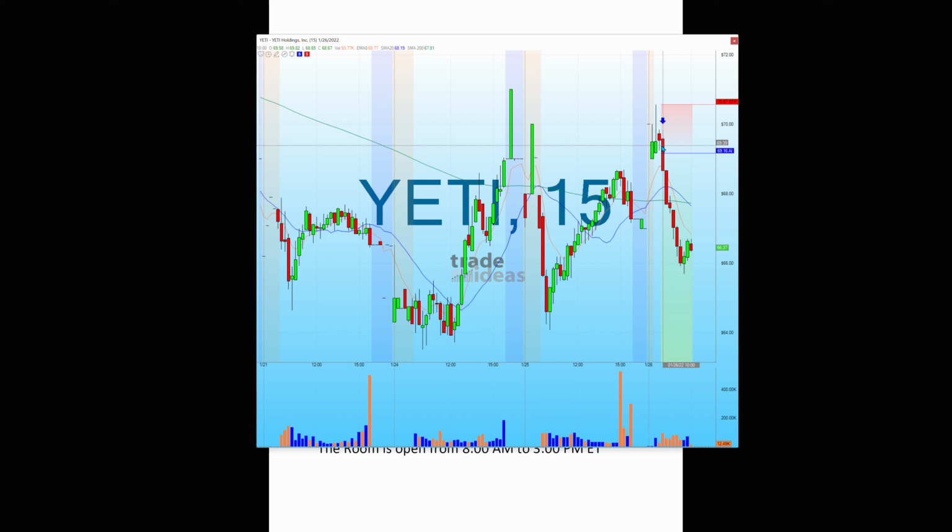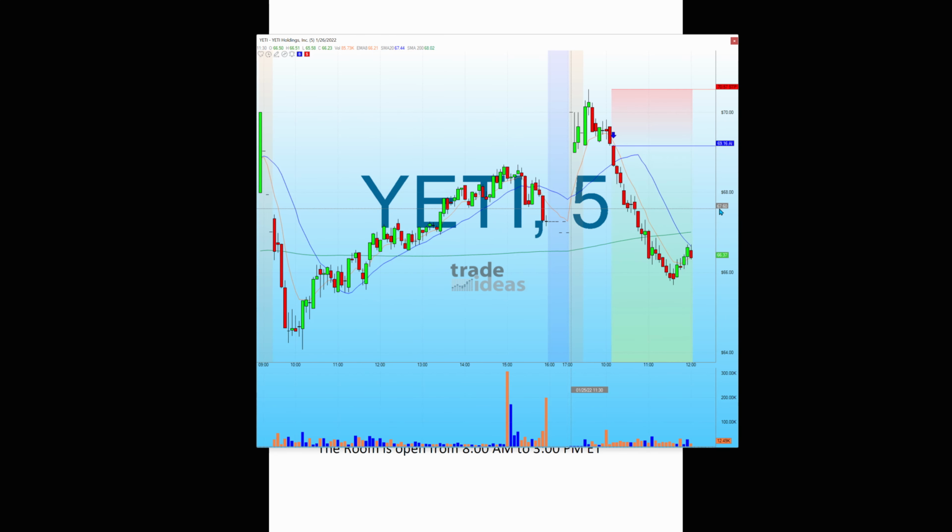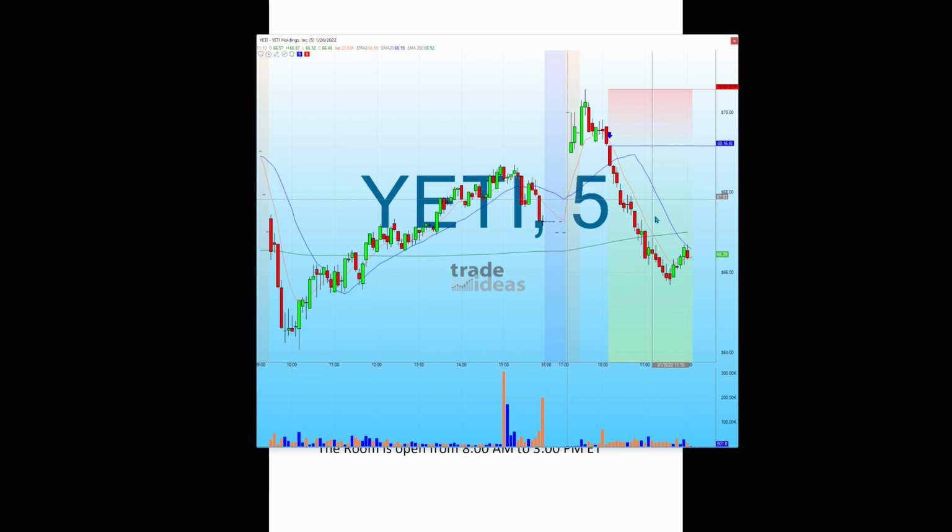Why? Because if you notice, obviously right here, you can see every single candle until here was red, which is of course what you want when you're in a short trade. But even if you look at a 5-minute chart, look how orderly this is. Move down, little bit of a base, move down, little bit of a base, move down, and then all the way down. So you didn't get giant green candles whipping you out of the trade. Pretty easy to stay in the trade for the majority of the time.